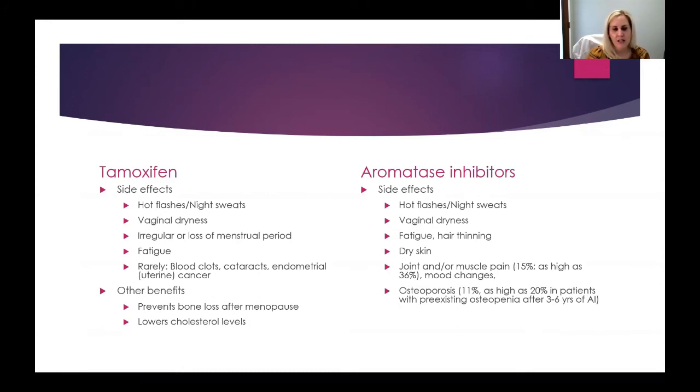And then the other tough one on the aromatase inhibitor side is osteoporosis. So it was quoted at 11%, but then as high as 20% in patients with pre-existing osteopenia after 3 to 6 years of an aromatase inhibitor. Now I'll kind of go into a little bit of additional information at the very end that I added on last night about bisphosphonates and bone hardeners, which is something that we do recommend in patients who are taking aromatase inhibitors.